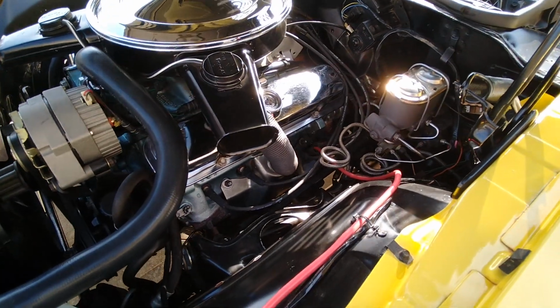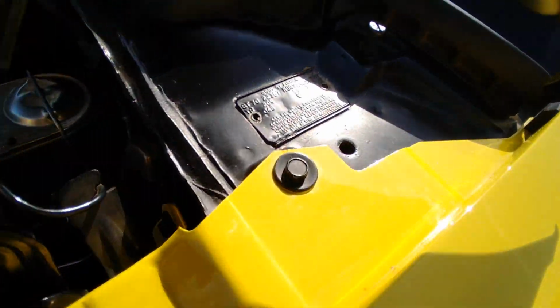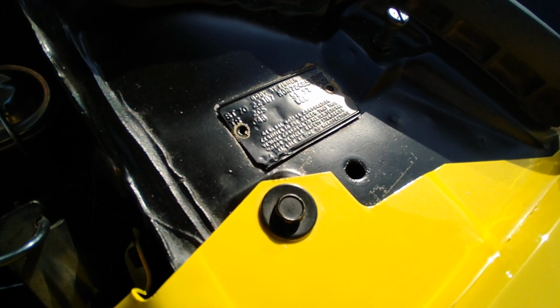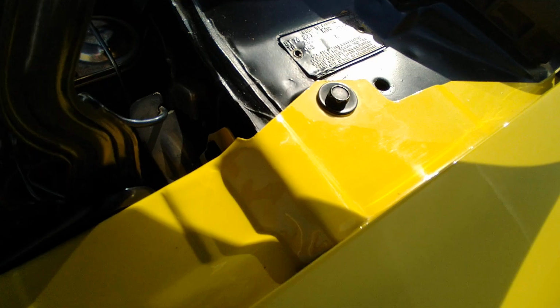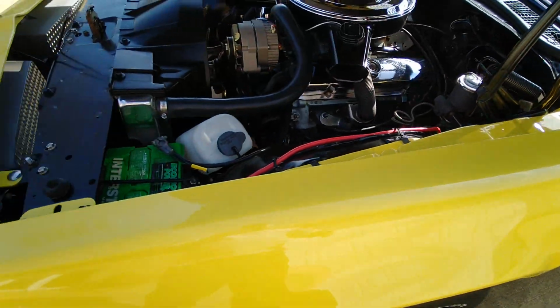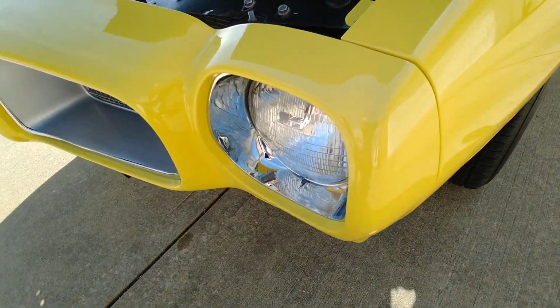These cars did come with factory disc brakes. This was not optioned with power, but you can see here the correct colors: 205 saddle interior, light saddle interior, with a 51 code Goldenrod Yellow. It is a correct Goldenrod car. Just an absolutely beautiful restoration.